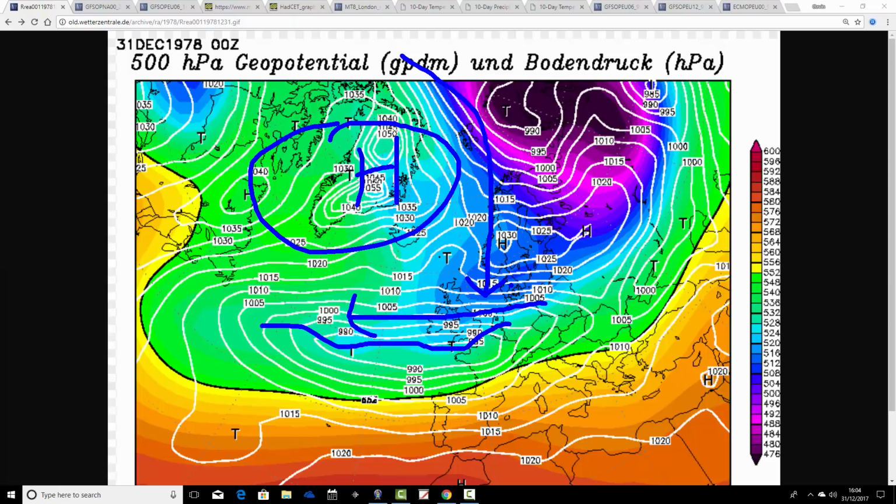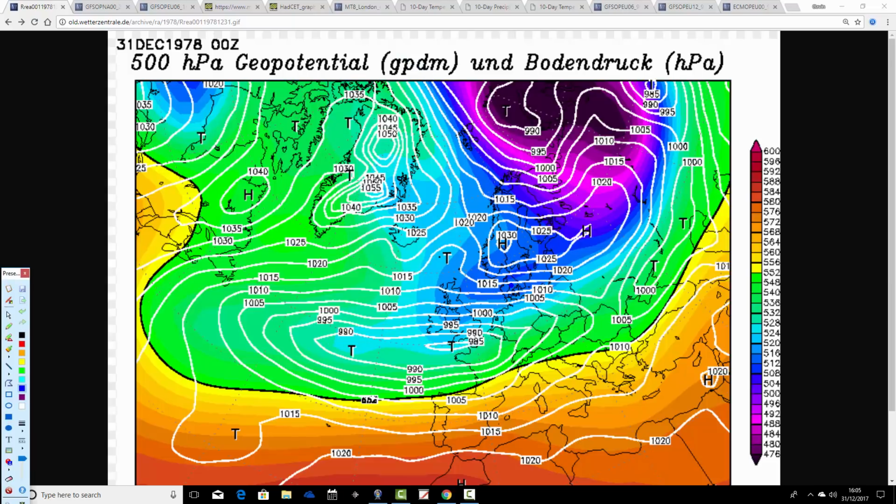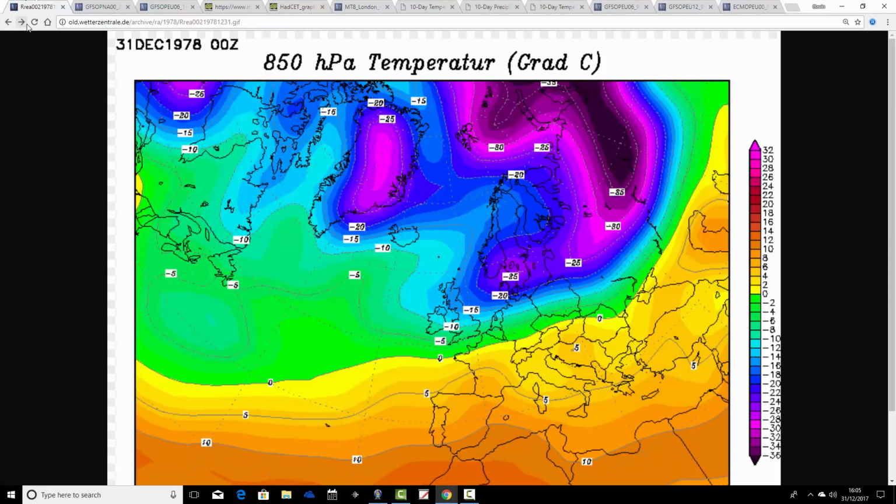That's the kind of thing you're looking for if you want a couple of feet of snow and big drifts as well, and bitterly cold temperatures.